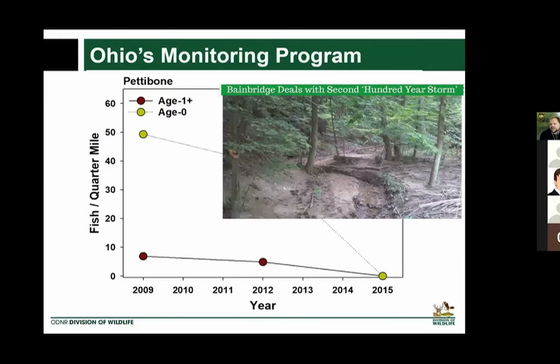This was a picture we took that day. So that township had 200-year storms within a week in 2015, extremely localized flooding and heavy rain, and the landscape just couldn't buffer it. And the stream became a gully, just complete scouring. The substrate that you saw in that prior picture was gone. And cut banks. You can see where the water was up on the different sides.